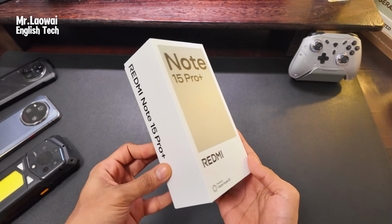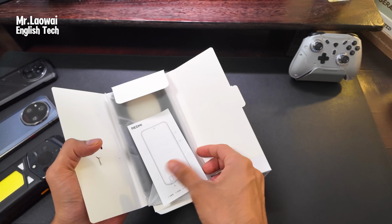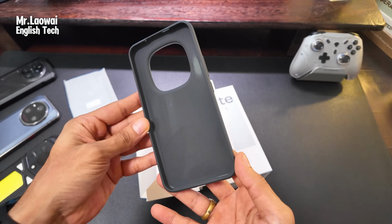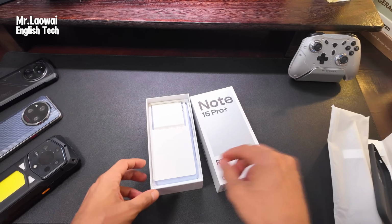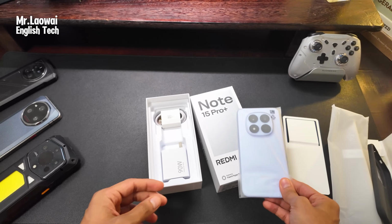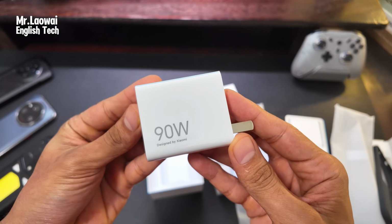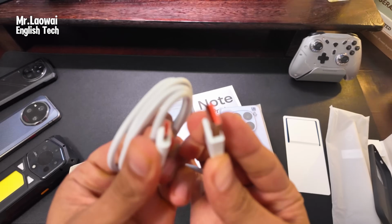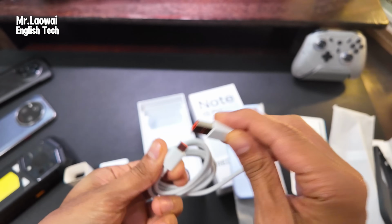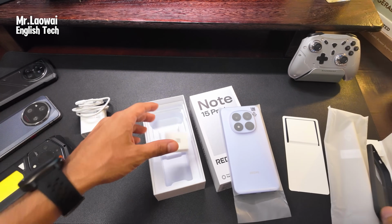Opening the box, the first things you'll find are the SIM ejector tool, the quick start guide, and a black protective case, which is a nice addition. Underneath that, you get the phone itself. Let's set it aside for now. Redmi also includes a 90-watt fast charger and a USB-A to USB-C cable. It's good to see the charger still in the box. Now, let's check out the phone itself.